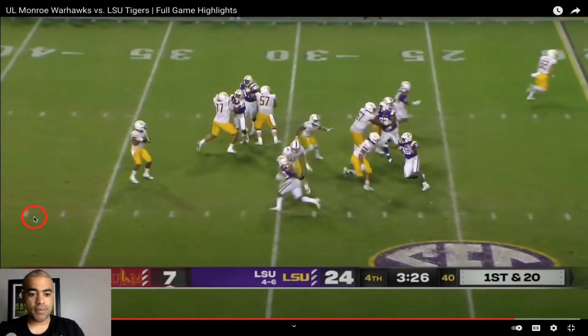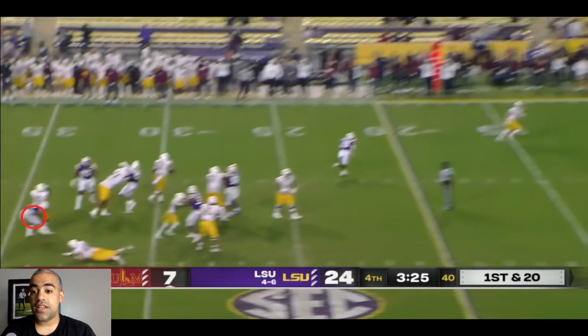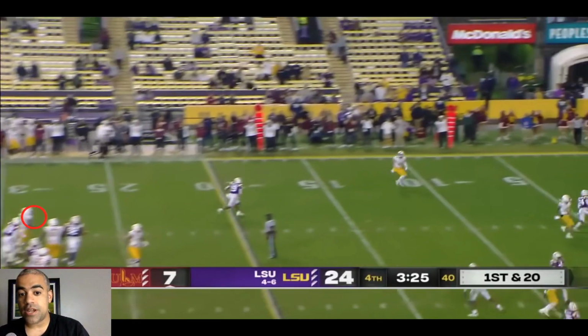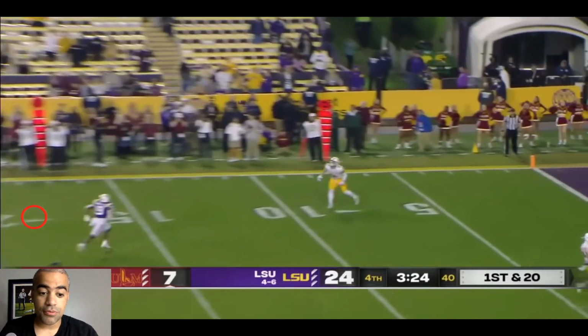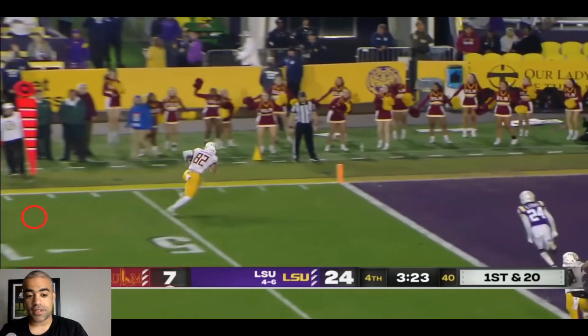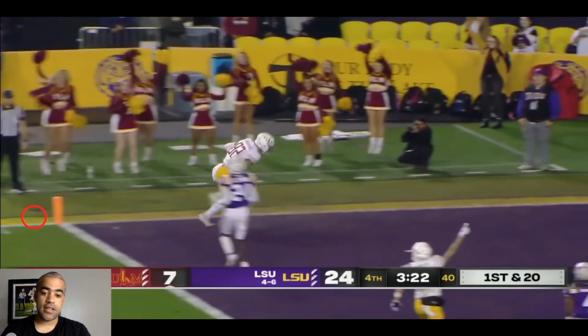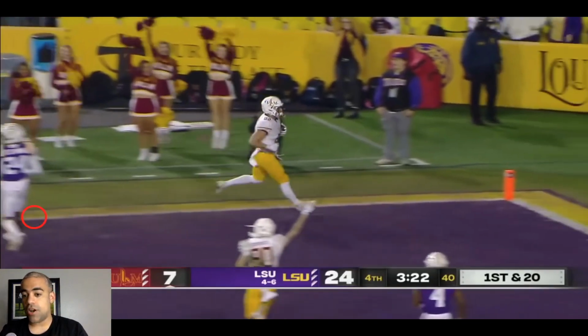So 2 things about this play. The first is, defensively, we need to fix these wheels and leaks because we're giving up too many explosive plays on these types of plays, because obviously Texas A&M is going to do their film study and they're going to see that these types of plays have been open.